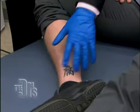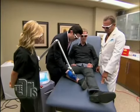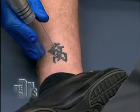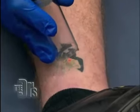Quality switch. What I'm going to do is start treating the bottom. We'll stop for a second and talk to you and see how you're tolerating it, okay? So on 3, I'm going to get started. You ready? Absolutely. 1, 2, 3. There you go. Beautiful. It's actually not bad. You're tolerating the pain pretty well. That's sucking that up pretty good, isn't it?